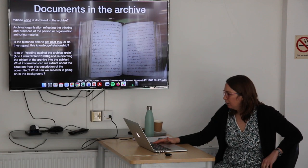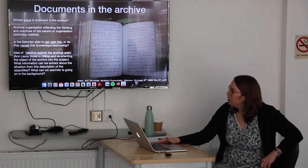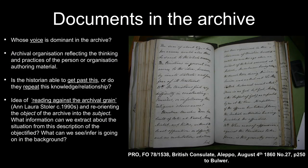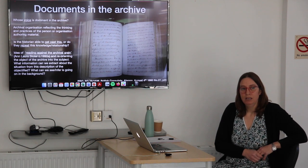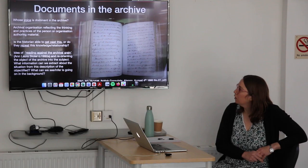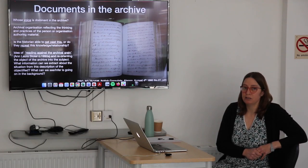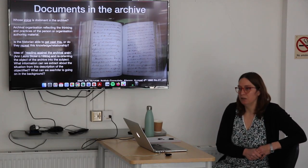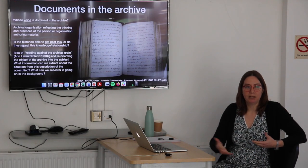So historians have argued that archives are curated by those who created the archives, those who catalogue the archives, and create the managing systems and searching systems for those archives. And they're also dominated by those who wrote the documents originally. If we think about the National Archives, for instance, the majority of the documents that you find there were written by government servants. So they're very much coming from the perspective of government service and the language of government service.